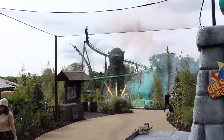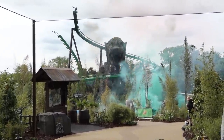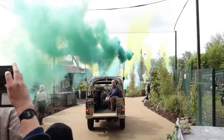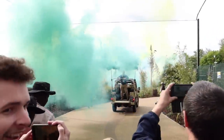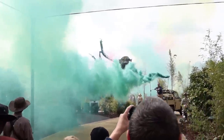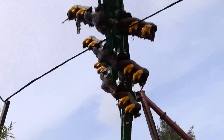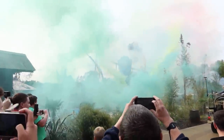Jumanji is open here at Chessington. Wow, look at that with the coaster going round. Woo! That is how to do an open. Look at this. Yay! Look at all this. Amazing. Here comes Mandrill. Woo! Amazing.